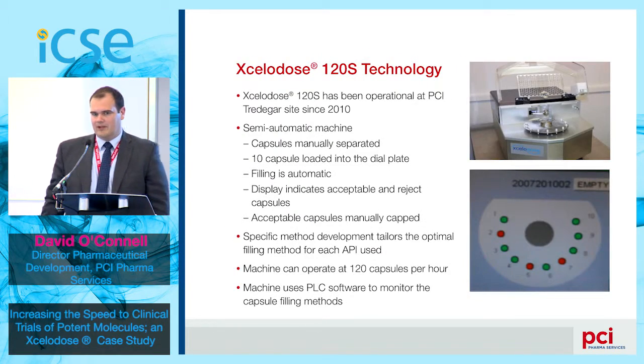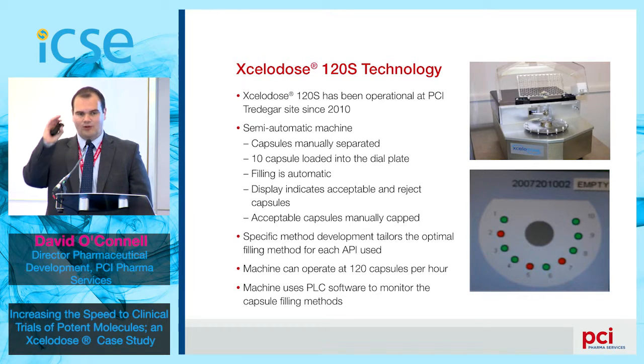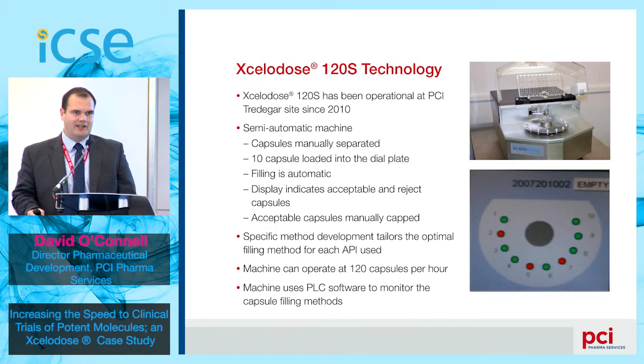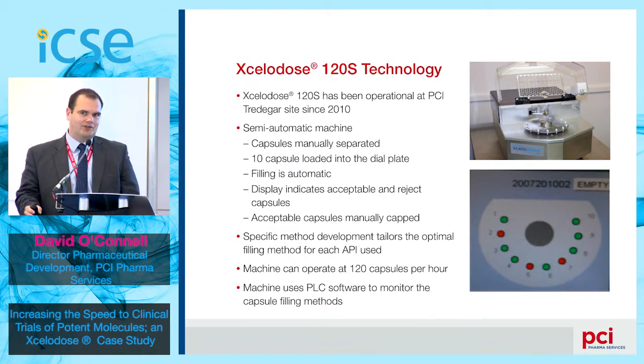So at PCI Pharma at Tredegar, South Wales, we have two Xcelodose machines. The first machine that you see here is the Xcelodose 120S. This is a semi-automatic machine, so still quite laborious in terms of the activities that have to occur. We have to manually separate capsules. It goes onto the machine with a specified developed method, fills automatically, and then we have to manually close the capsules before they go into their primary packaging. The machine can run at around 120 capsules per hour, and it's a full PLC controlled system.